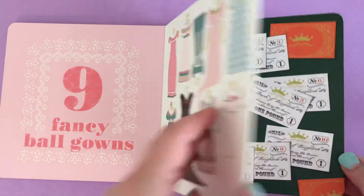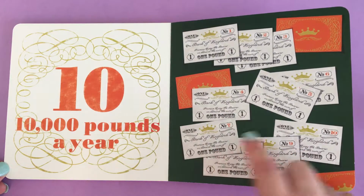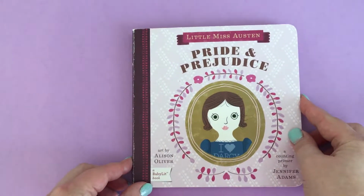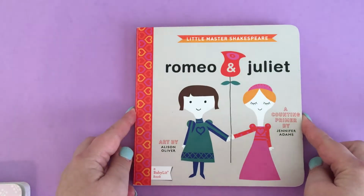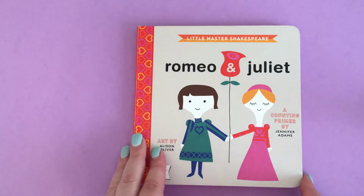And the last page, we have £10,000 a year, Mr. Darcy's income. And here we have lots of pound notes from the Bank of England. So this is the Jane Austen Pride and Prejudice counting primer. And then the next counting primer we have here is a little Master Shakespeare book, and this one is Romeo and Juliet. So I'm just going to flick through a few pages for you.